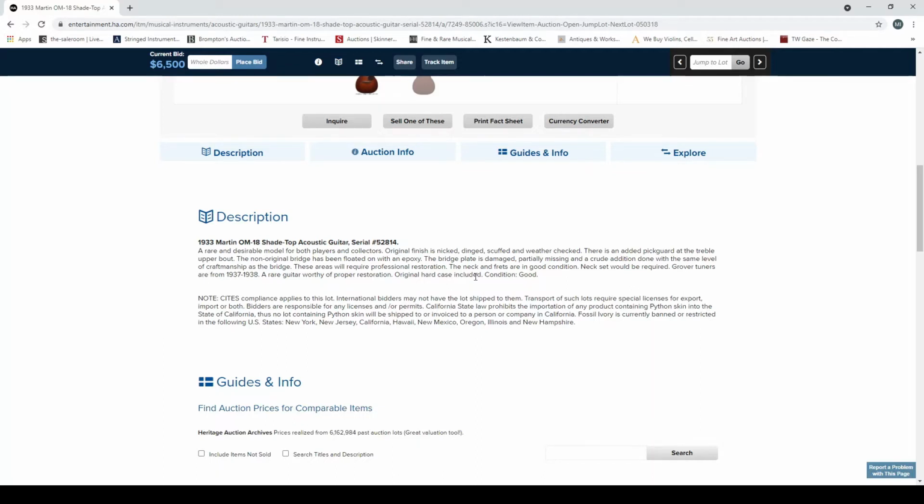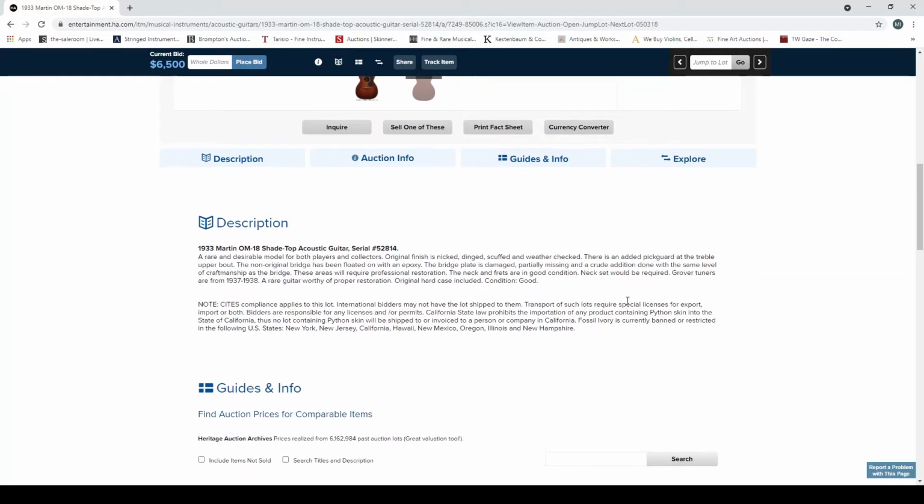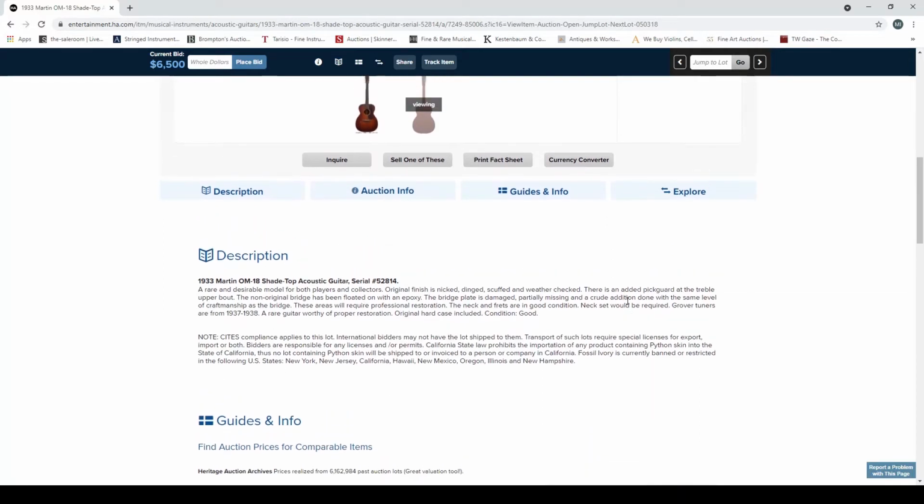The non-original bridge has been floated on with an epoxy. The bridge plate is damaged, partially missing, and a crude addition done by the same level of craftsmanship as the bridge. These areas will require professional restoration. The neck and frets are in good condition. Neck set would be required.